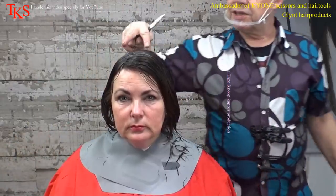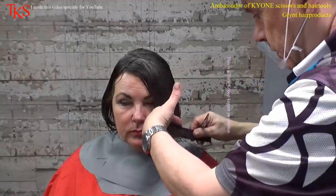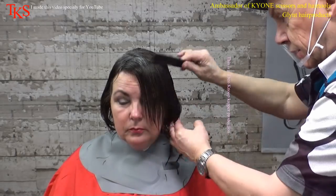This color she has is more than 3 months old, so it's still a wonderful color. Go in, same line. Switch over with my hand. Go in from the other side. Gently go down.